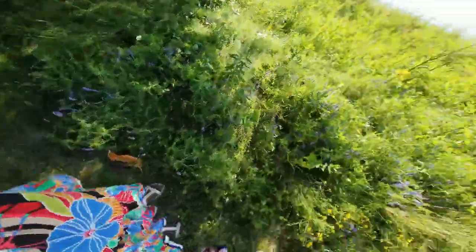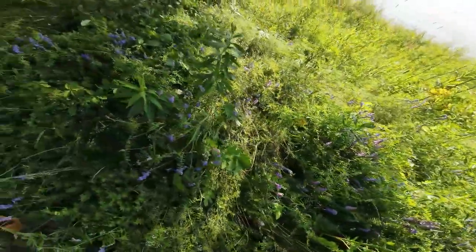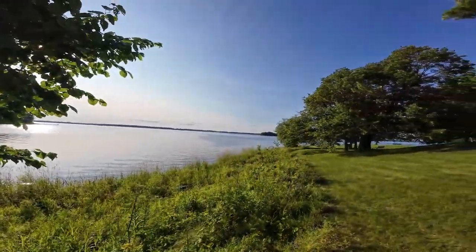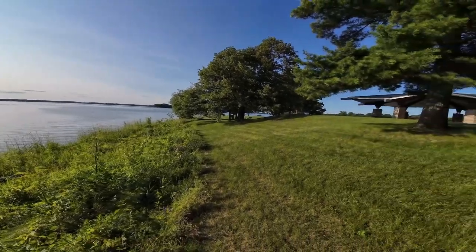I took a little thumbnail for you. Look at these flowers. They're so gorgeous. These purple flowers, very nice. But this view is amazing. Look at that. Can you imagine camping here and seeing this view?